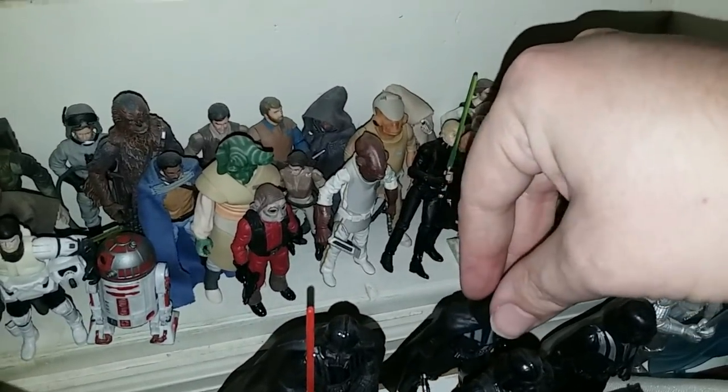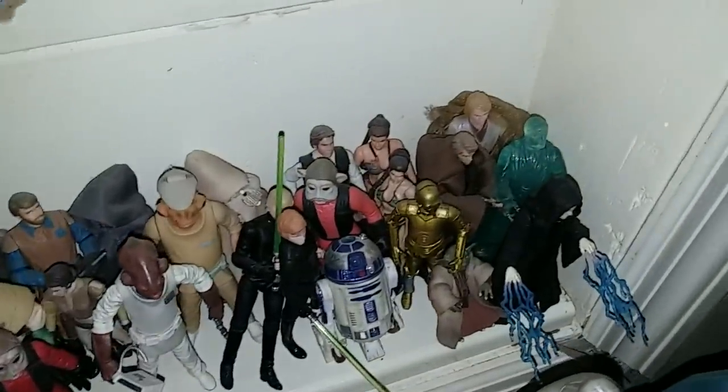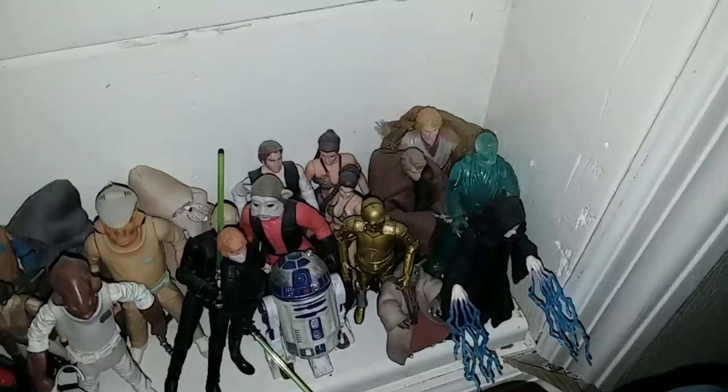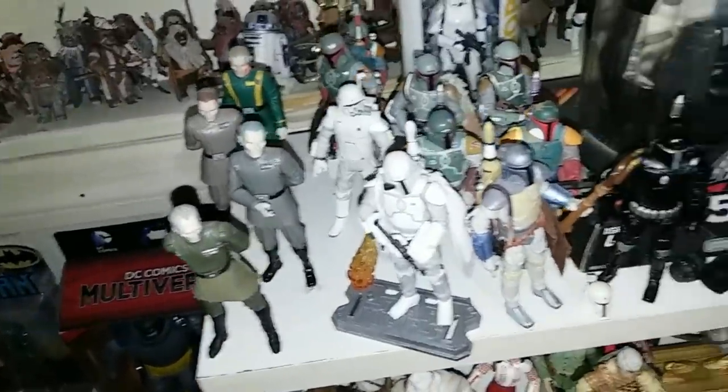I think it's the one that came with the probe. There we go. Yeah, just some Rebels and then some End Celebration guys, some ghosts. So that's cool. And then let's finish off 3¼ inch Star Wars with my Tarkins. Still don't have the retro Tarkin. I will get it someday.